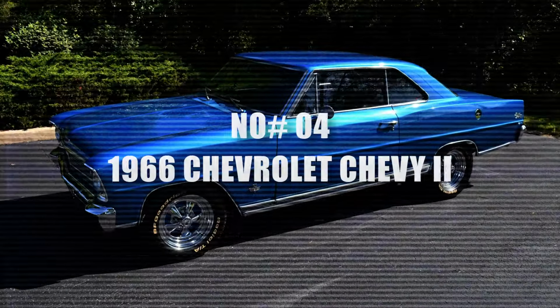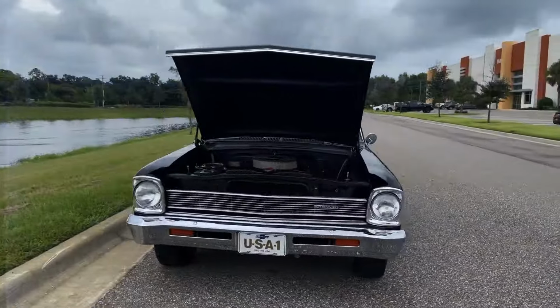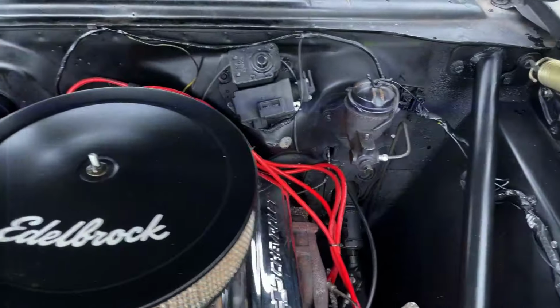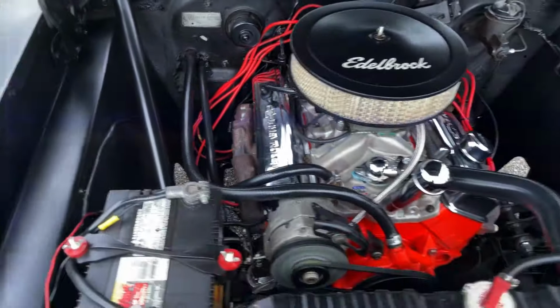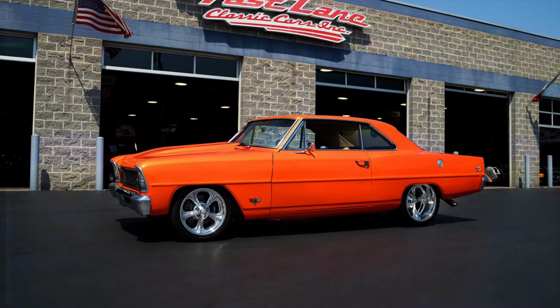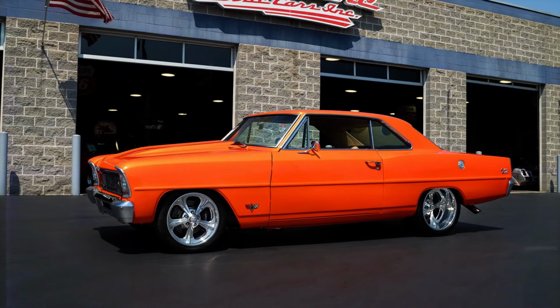Number 4. 1966 Chevrolet Chevy II. The Chevy II came with different engine options, but the most impressive one was the L79 V8 at 327 cubic inches and could produce up to around 350 horsepower. In total, roughly 120,000 were made by Chevrolet that year. Pretty crazy, right? Now let's talk about the inside of this stunning car.